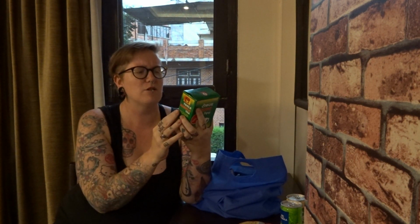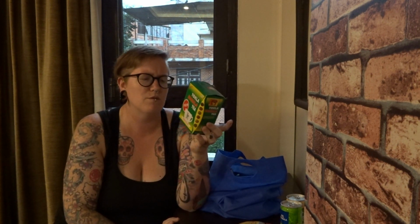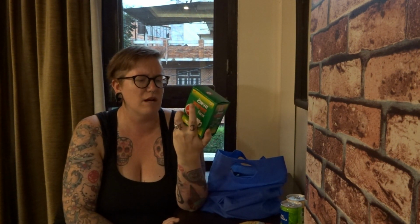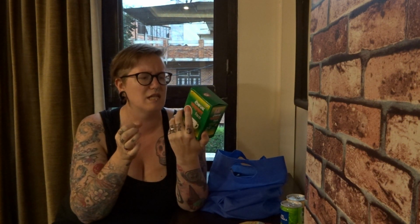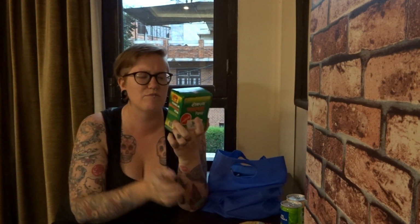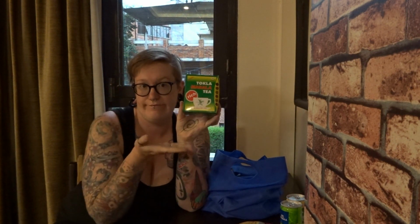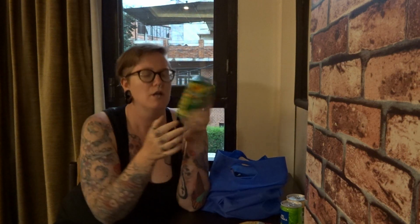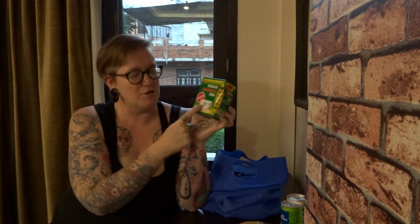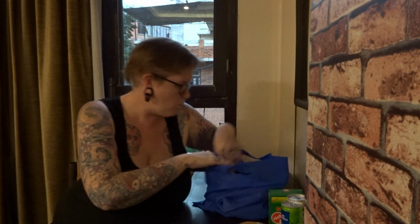Picked up this Tolka Masala tea. I'm not quite sure what this is all about because we found a tub of this round the corner from where we saw this, and it seemed to be more like an instant tea rather than tea leaves. I don't even know how much this was, it'd be under £1. Tolka Masala tea, rich. And it's got the kakuris on the front. It is proper Nepalese.